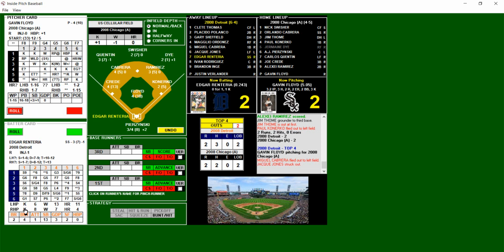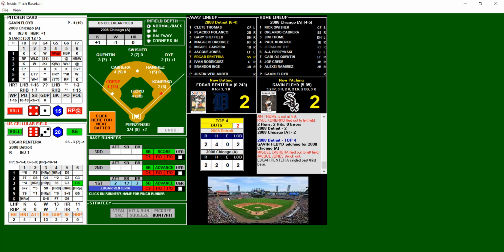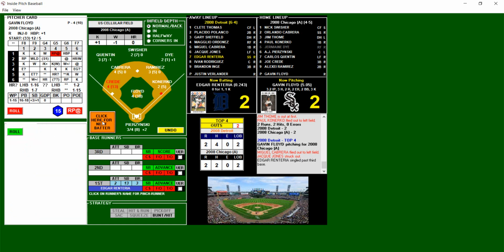And that's going to bring up Edgar Renteria. Renteria's 0 for 1 with a strikeout. 2 away, 4-1 range play at the ballpark. We're going to go to Cellular Field, 6-3. Ground ball to Crede. Crede ranges in a 1-4. That's a 6. That's going to be a base hit. And it just scoots right on by him out on the fringe. Down the foul line.